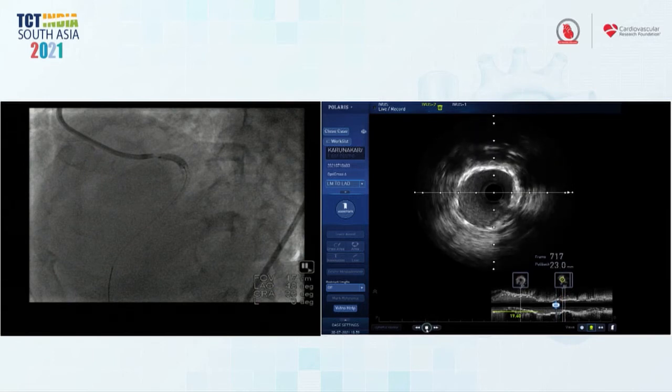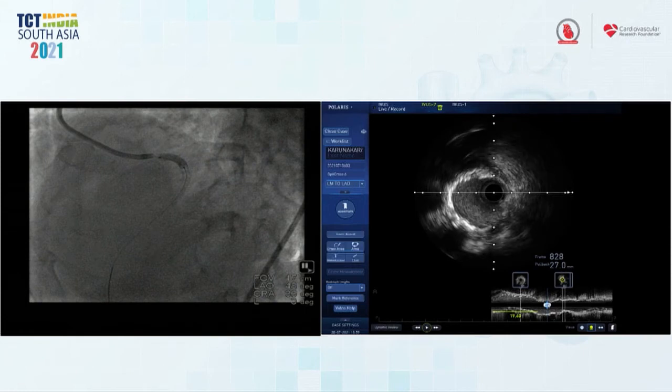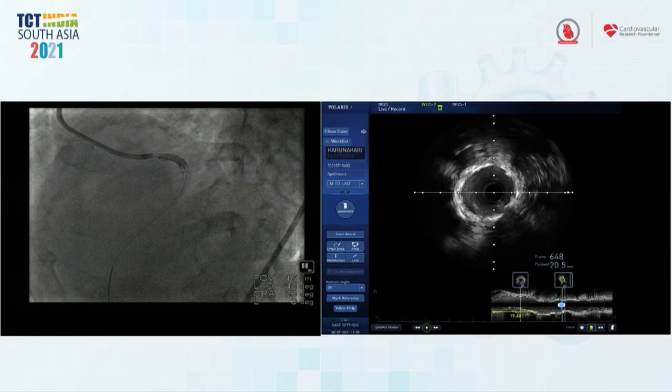Just focus on that area, go display. So it's probably that prior error from the LED. Yeah, so that looks better. That area which was dilated with a 3.5 looks much better. The MLA there looks better.